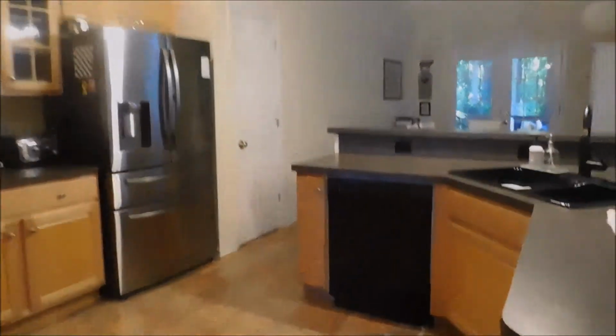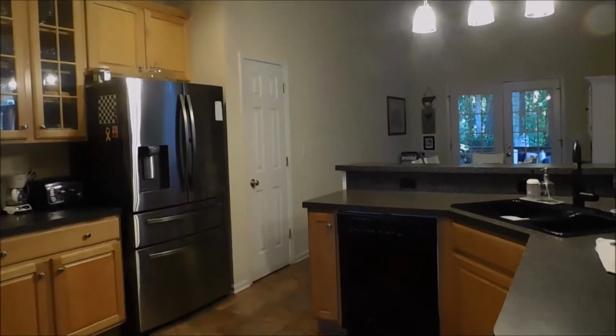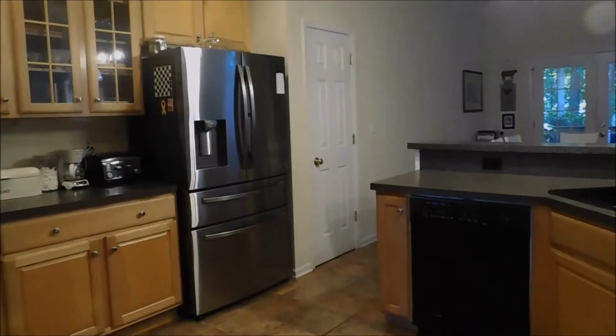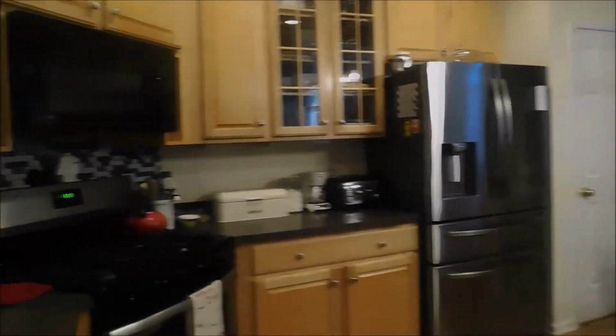What you see before you is an open doorway that leads from this hallway into my kitchen. It's very dark in there. That's better. But this room is extremely dark. There is no natural light whatsoever that comes into this room.